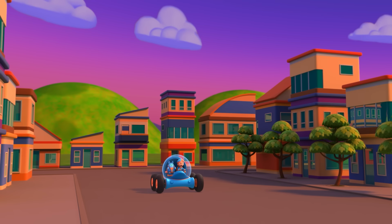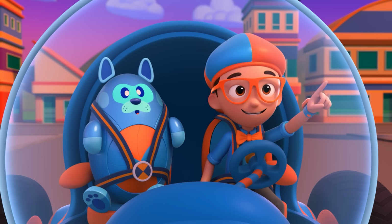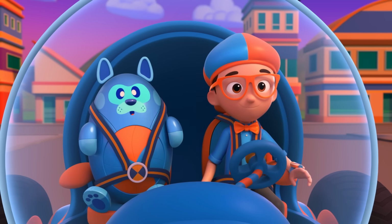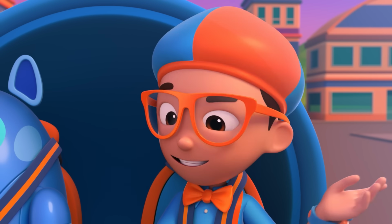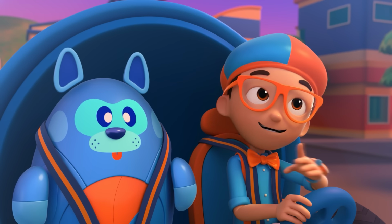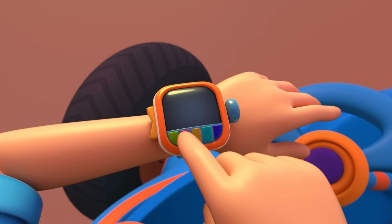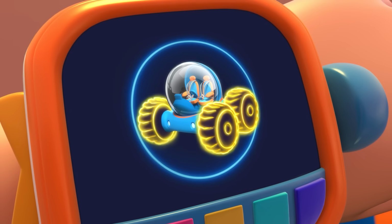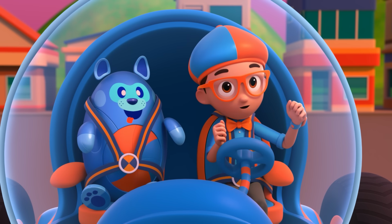A gigantic truck! You're right, Debo. I think that was a monster truck. I wonder, what makes a monster truck special? Good idea! We can catch up with that monster truck and find out. I'm gonna need monster truck wheels. Monster truck wheels confirmed. Activate Blippi Station.